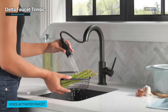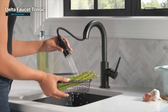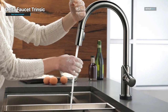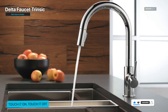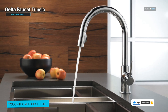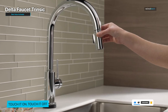This is a feature that will be very useful for families with small children or disabled people who have trouble reaching the faucet handles to turn the water on and off. The Delta Faucet Trinsic is one of the most popular smart kitchen faucets on the market. It has a lot of great features, like diamond seal technology and touch clean, which allows easy maintenance and durability. The touch clean technology also cleans leftover minerals from the spray head, so you can wipe it more often.